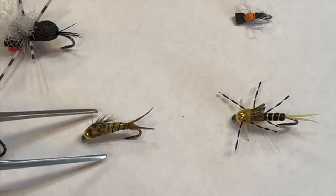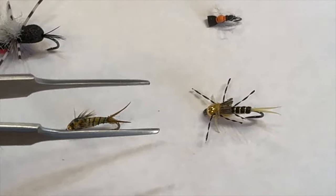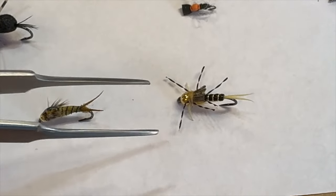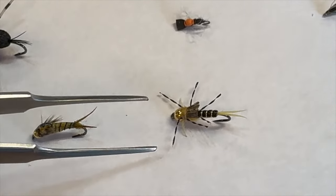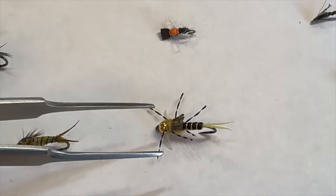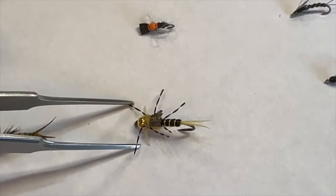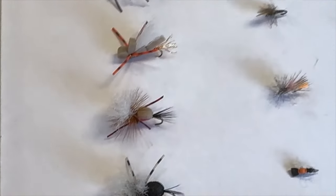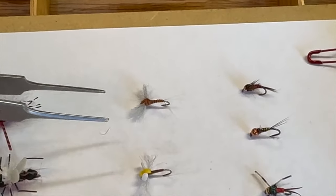This is a two-bit stone, which you'll see repetitively in our reports, and an iron Sally, which is just a great, you know, it doesn't have to be a yellow Sally, obviously. This is a size 14 here, so more in that stonefly size range. Moving into hatch matching dries real quick.